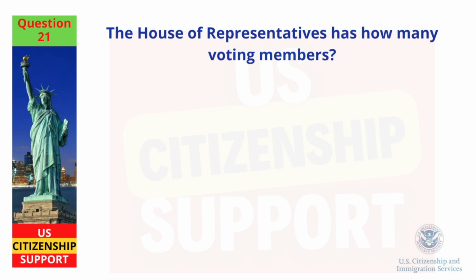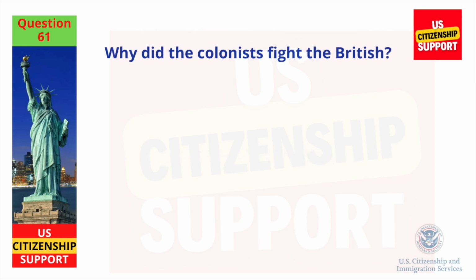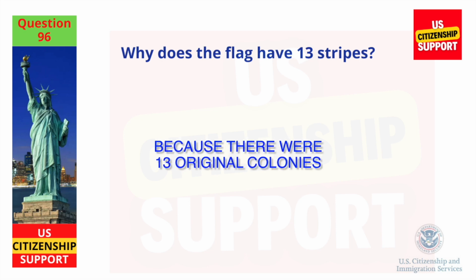The House of Representatives has how many voting members? 435. Why did the colonists fight the British? Because of high taxes. Why does the flag have 13 stripes? Because there were 13 original colonies.